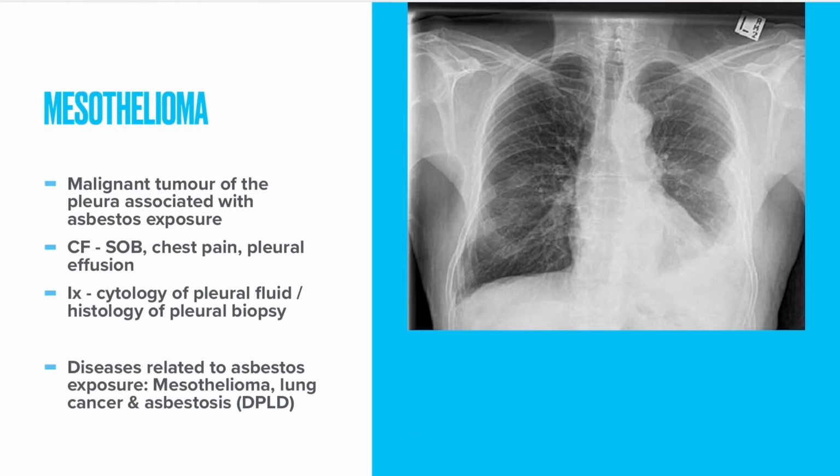So I've left mesothelioma until the end. Mesothelioma is one of the diseases that's related to asbestos exposure, alongside other types of lung cancer and asbestosis, which is a type of diffuse parenchymal lung disease. So it's a tumour of the pleura.